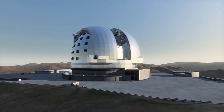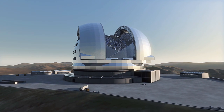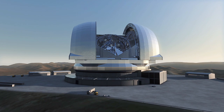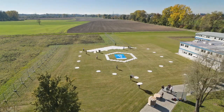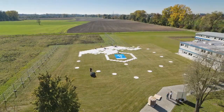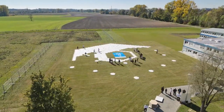Because the E-ELT's main mirror is so large, it consists of 798 individual hexagonal mirrors, each about 1.4 meters across. Using pegs and an outline of the mirror on the ground, enthusiastic visitors of all ages placed the cardboard hexagons on the ground to slowly form the giant mirror.